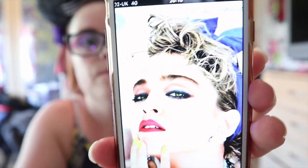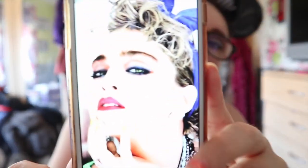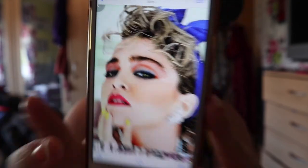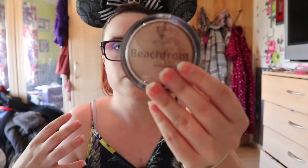Now I know I've still got a bit of red. Normally I'd go in a bit more, but in Madonna's photo, she's got like a contour here of blush. Well, yeah, blush and highlight and bronzer. So I'm going to bronze there so that bit will be lighter and you won't see my horrible redness.